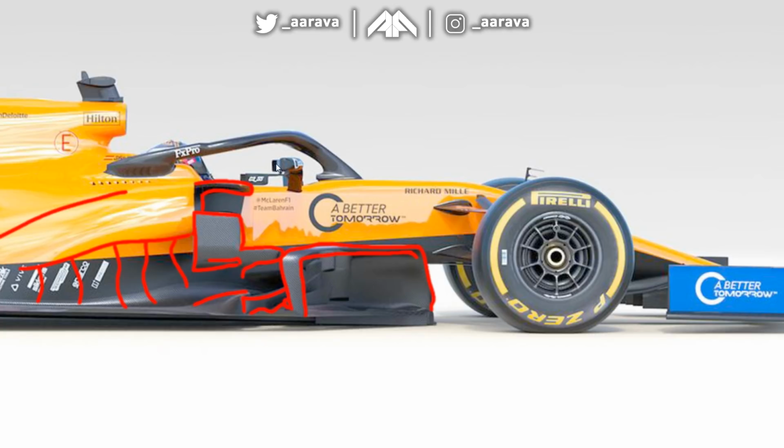The new rules dictate you can't have anything in this box area, but they also allow the bargeboards to go forward by a few millimeters there. And so McLaren, to me at least visually speaking, seems like the only team so far that have really taken that right to the limit and the maximum imaginary line they can take it to. Perhaps that's just their difference of philosophy compared to other teams, or maybe other teams are waiting to put on their bits for pre-season testing.